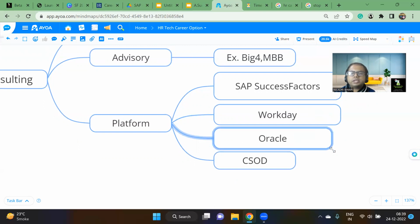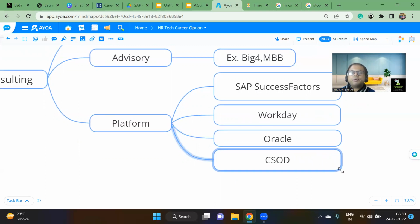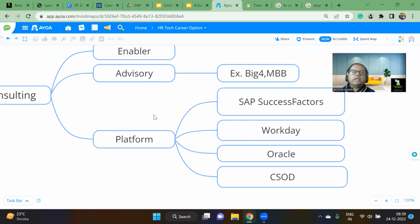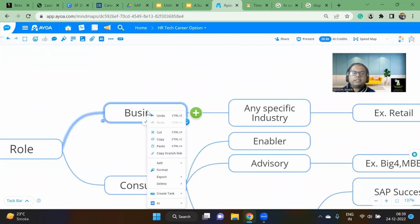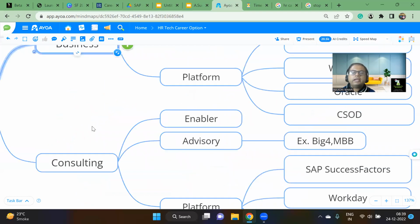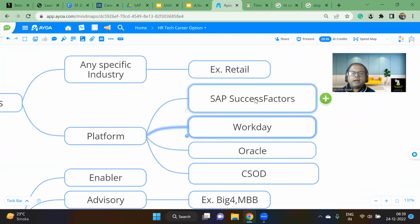Most organizations use these, but fundamentally the principle remains the same. Only how they do things remains a little different. So this will be a repetitive structure for both consulting and business, but what is the difference in role? I'm going to explain. Let's pick only one skill today, SuccessFactors.